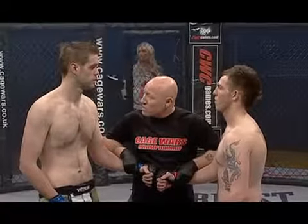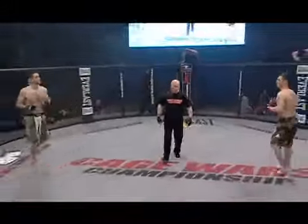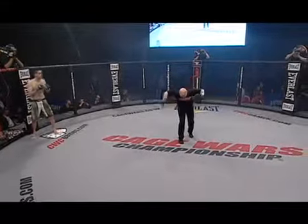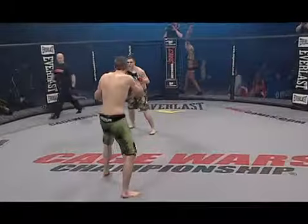Belfast, Ireland, in the Odyssey Arena. Quite an impressive arena, I might add. This is our first fight of the night. Looking forward to this matchup between Malachy McFall and Paul McCourt. Malachy in the green and white trunks, McCourt in the camos. Here we go, round one underway.